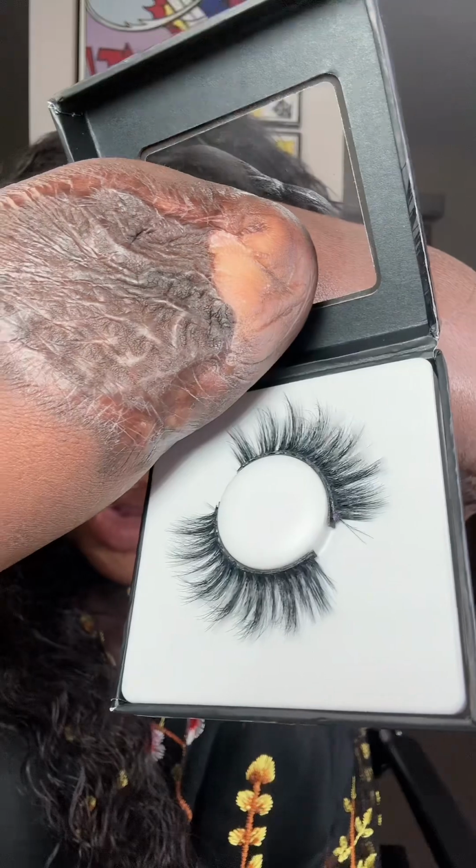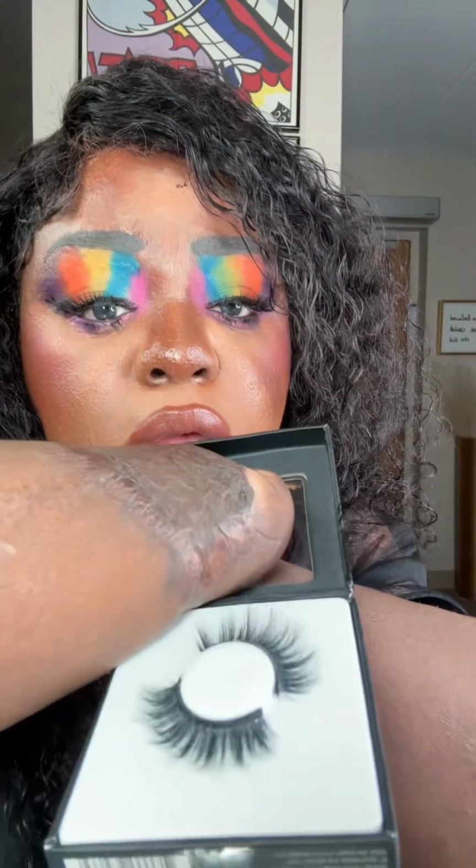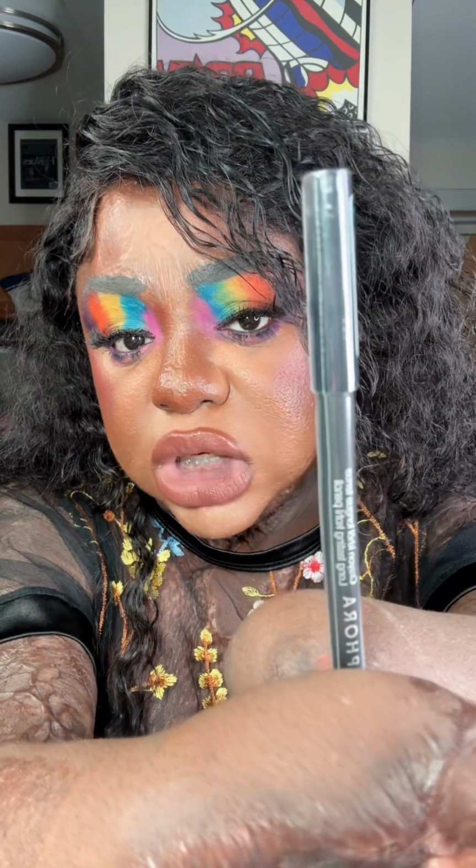Brow, microbrow pen, this is from Benefit. This is the tip. Pick up some lashes. These ones are really nice. I like how fluffy it is. Black eyeliner. I needed to restock on my eyeliner, so this is the Sephora Collection.